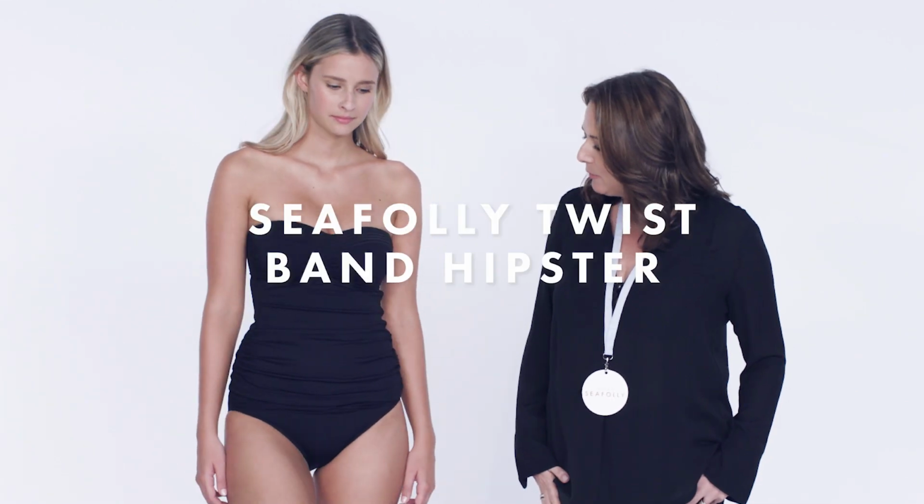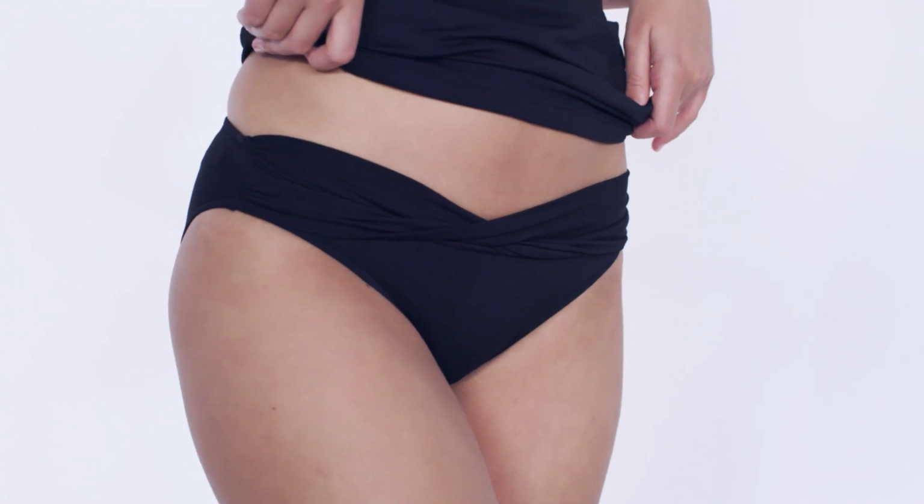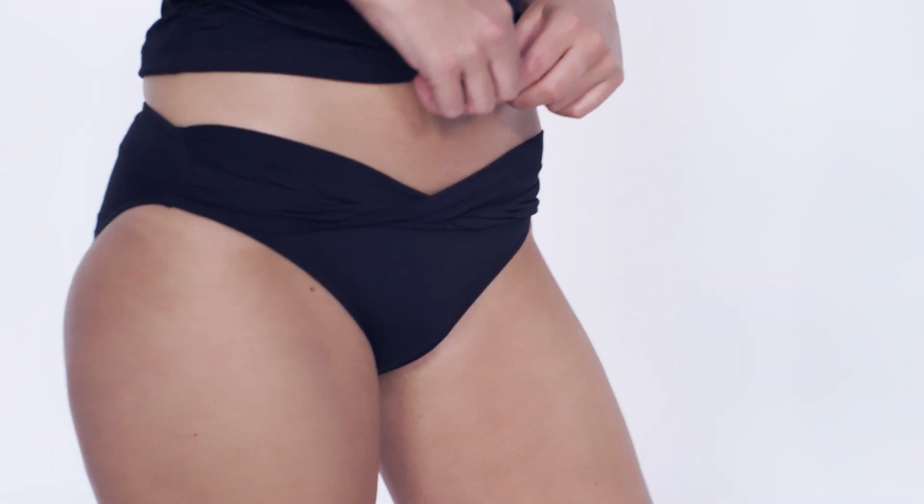In addition to that, we've paired it with a really cool twist band hipster, basically because it gives you that fabulous cross front line and it has a really good bottom coverage.